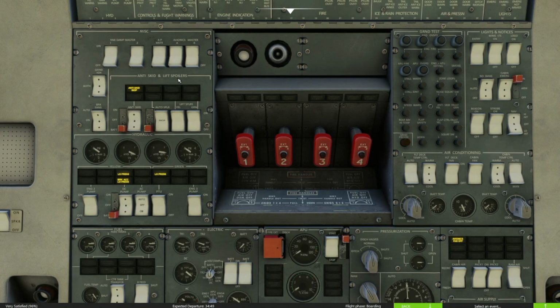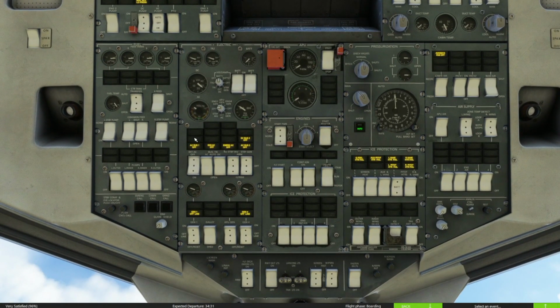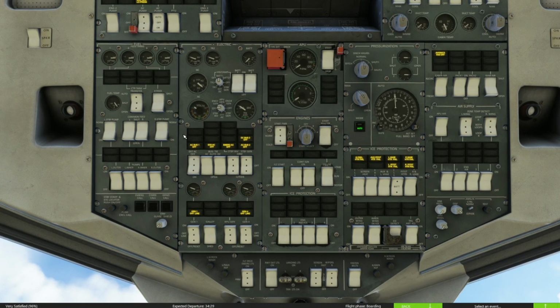Yaw damper, autopilot, and avionics can come on. Let's set the anti-skid to on and the brake fans to auto. And then lift spoilers, yellow and green, we can turn on. Right, coming down a bit, we can set bus tire switches to auto, arm the standby generators. Standby inverter and standby generator.